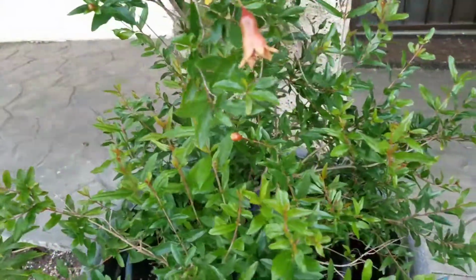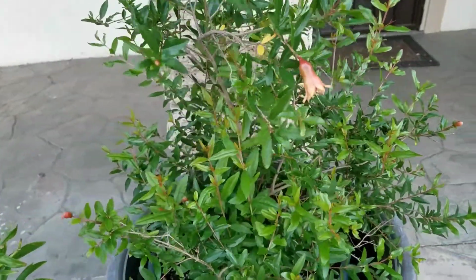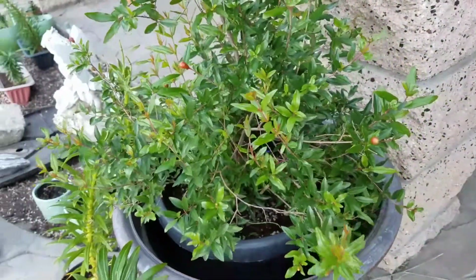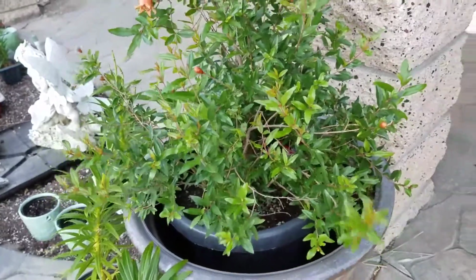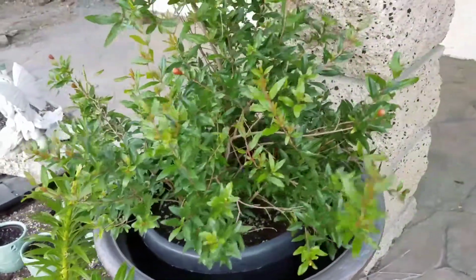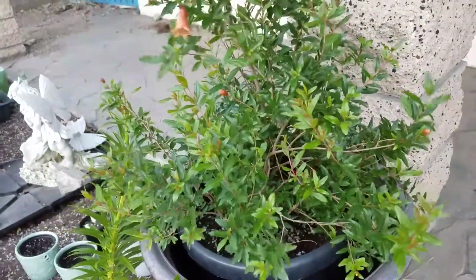Pomegranates, initially there was only 2 buds. Right now I got 1 flower and a whole bunch of buds. This was a seedling that I got underneath the pomegranate tree in my parents' house, and I pulled it out, and a year and a half later this is how it looks.